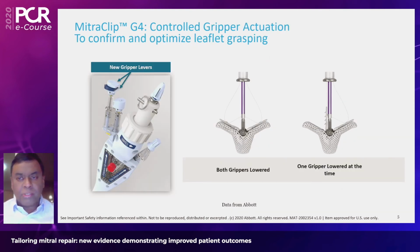These are the controlled gripper actuations, and you can see over here that individual grippers can be pulled back while the other one still stays on the leaflet. So this allows optimization of grasping of the leaflets.